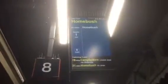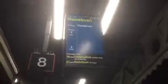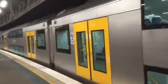Set number when this train departs. As you know, it's a Homebush service. On the PIDs here, it says it departs in 1 minute. Strathfield hasn't got the new updated formats on the PIDs yet. Same with Central Station, but they will be getting them eventually. Now this train is now departing.